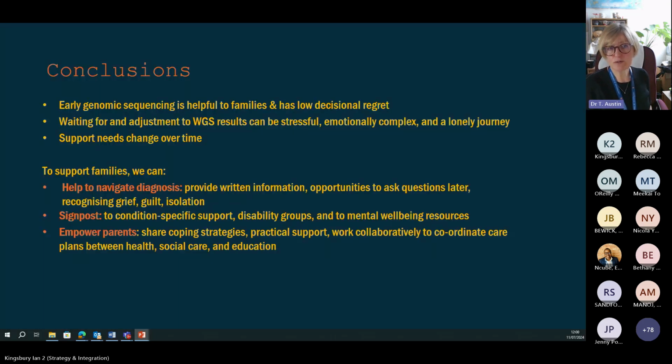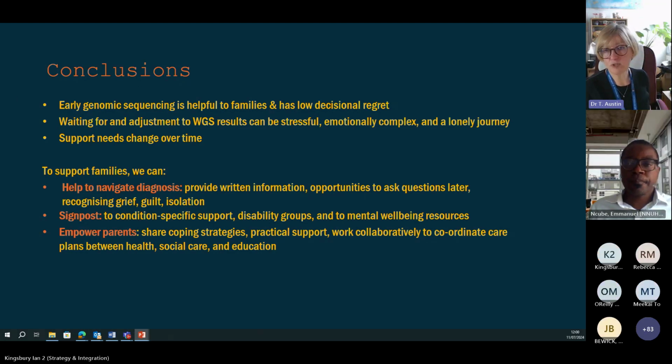So in conclusion, this cohort had low decisional regret in terms of going forward with genome sequencing, regardless of the types of results and different diagnoses that they received. However, adjustment can be very variable in families and within the couple as well. And it can be an emotionally complex journey and sometimes lonely.